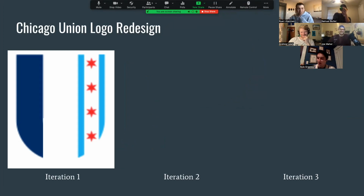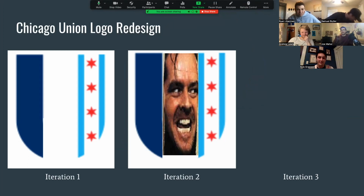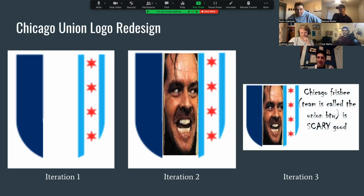Okay. But then it felt too empty, so I wanted to add something exciting and interesting to that. So I did that. But it wasn't really clearly a Frisbee logo, and it didn't really make sense why Jack Nicholson's face was in here. So I kind of tied it all together with some text, just saying Chicago Frisbee is scary good. And the team is also called the Union, by the way. So yeah, that was my final. I like the final scary design.